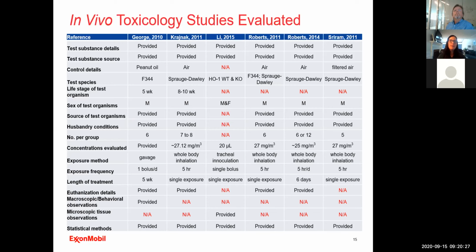What we see from this slide focused on the in vivo studies: of the 6 in vivo studies that were conducted on Craig's at 9,500, there were some that were really well conducted using really robust methods. So whole body inhalation, which is an exposure method that we would consider to be much more relevant to human exposures, whereas some other ones used methods like intratracheal instillation or inoculation, which has much more limited relevance to humans, especially in the inhalation exposure setting. And I go into the details of why that is in the paper.